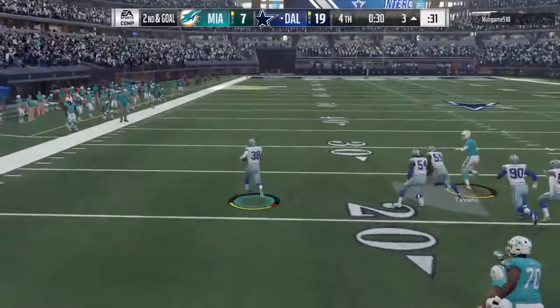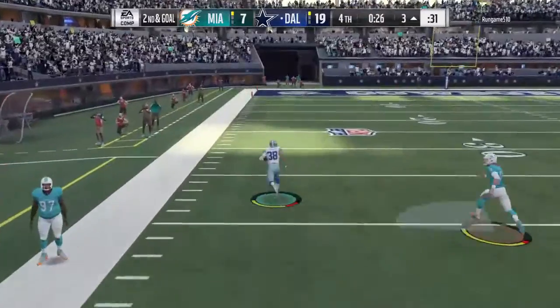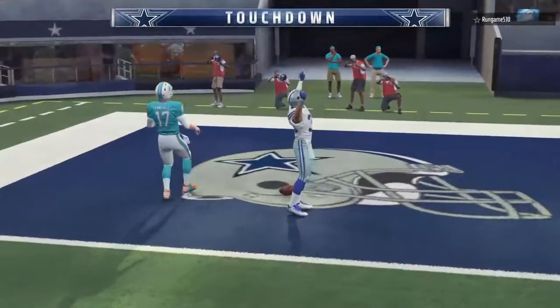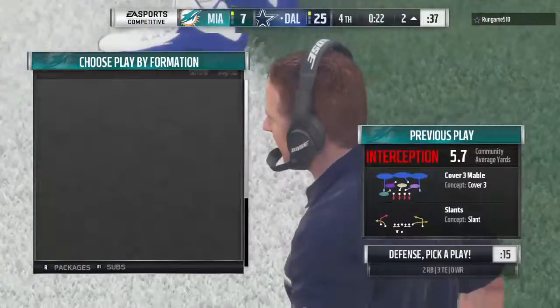Picked off by Jeff Heath. It's a foot release. He's at the 50, 30, 10. And he takes this one back into the end zone. And the Cowboy defense has a touchdown.